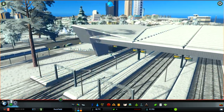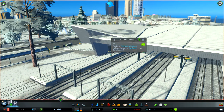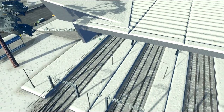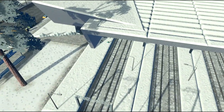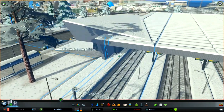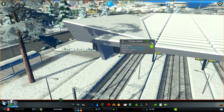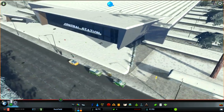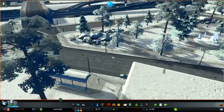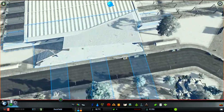Over here you can see the modeling is great. And I think, can I actually zoom in a little bit further? I cannot, right? Nope, I can't. That's unfortunate. But you can see people are standing over here, and they're not standing in the snow, so that's probably something that has to do with the update. But still, I have to say, this area turned out really nice.